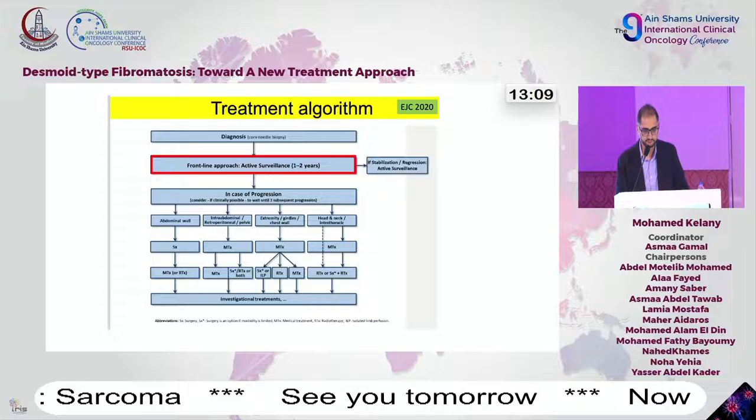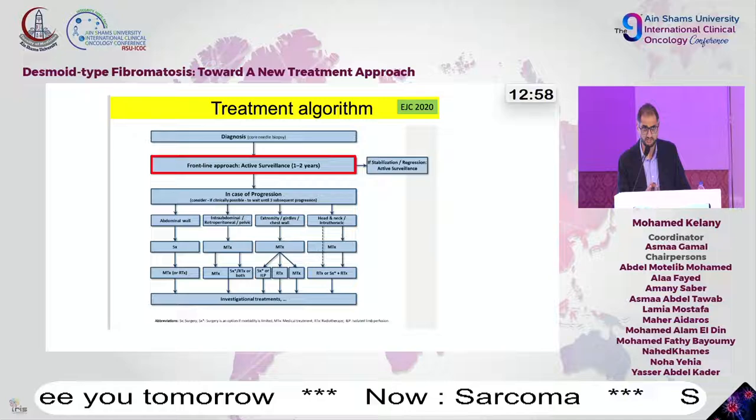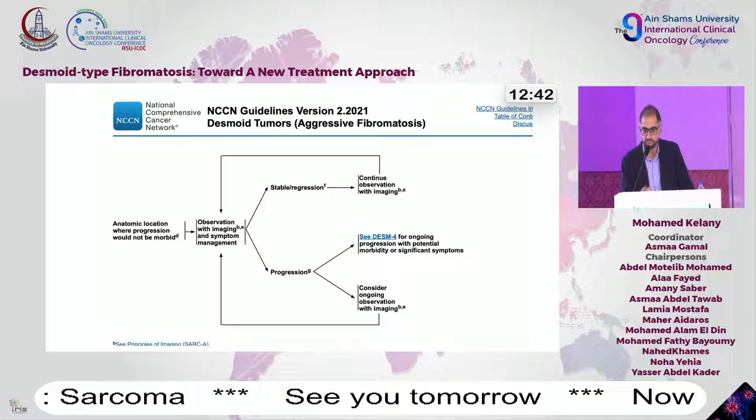And these are the ESMO guidelines for 2020. They stated that the first-line approach is active surveillance for at least 1 to 2 years. Also, in the NCCN guidelines after 2021, they stated observation by imaging and symptomatic management until progression, and after progression, other lines of treatment.